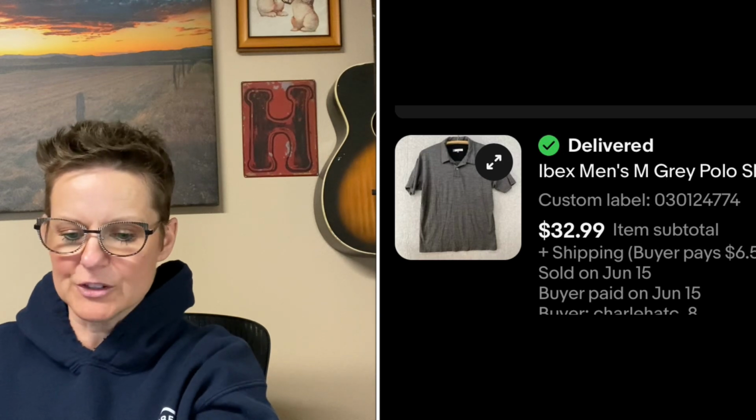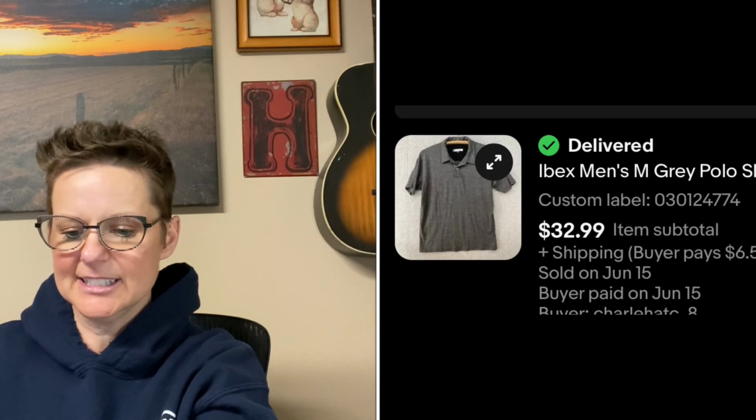Okay, Ibex. If you don't know about Ibex, don't sleep on the Ibex. This is good stuff. Their outerwear actually does really good. This was just a simple polo shirt, but I picked it up at the thrift store for $7.74. It did sell for $33, giving me a profit of $20.12 in just 3 months.